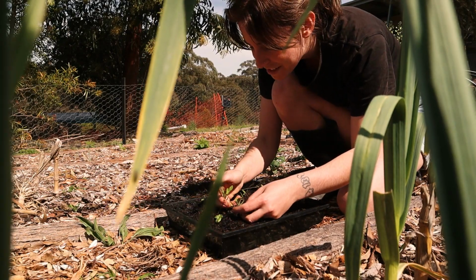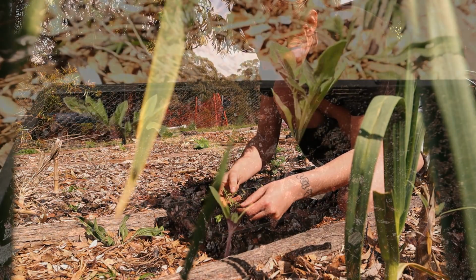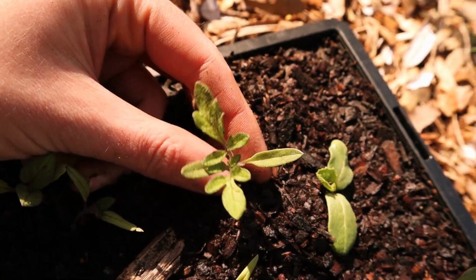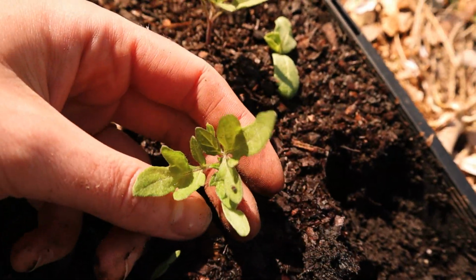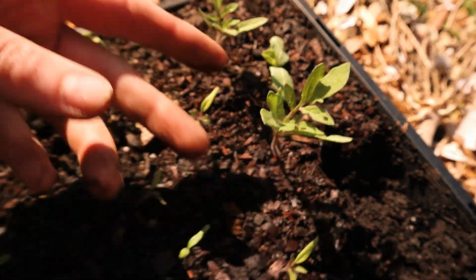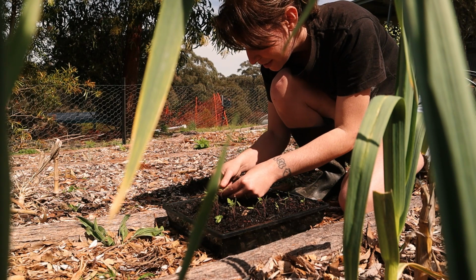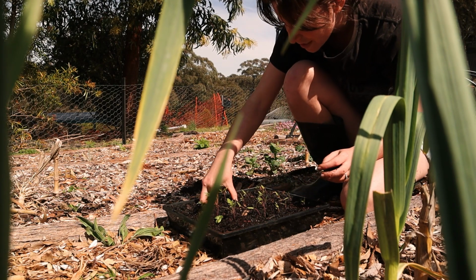So I can see that the tomatoes have different leaves, and that's because there's a couple of different varieties in here. So I'm going to do my best to guess which one is of what variety. Oh, I don't know. I think that's the same as those ones.